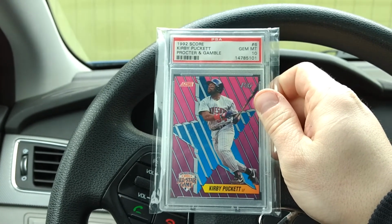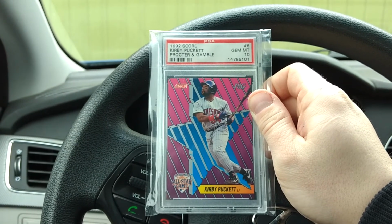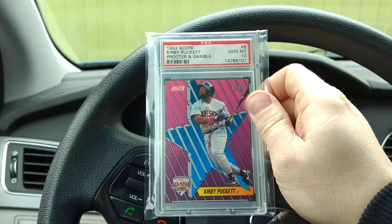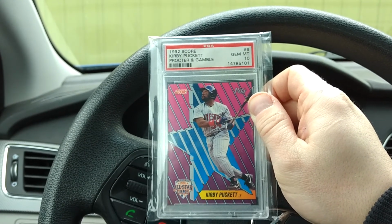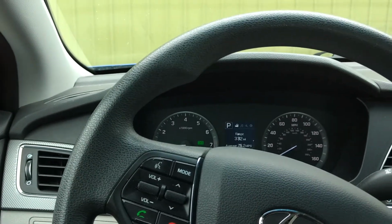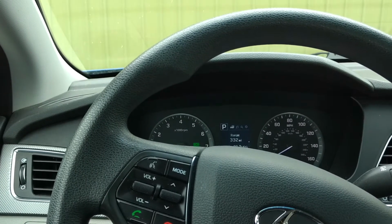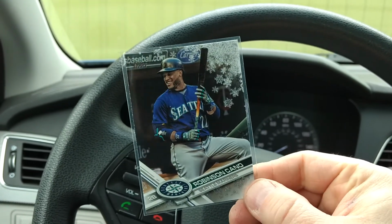I collected very heavily until the strike, and then after the strike, I was off and on with football cards and baseball cards, casually collecting until I got to high school, and then I completely stopped. Then something happened. Last year, I got into collecting with my son, and here's some modern day cards, so now I'm collecting again.